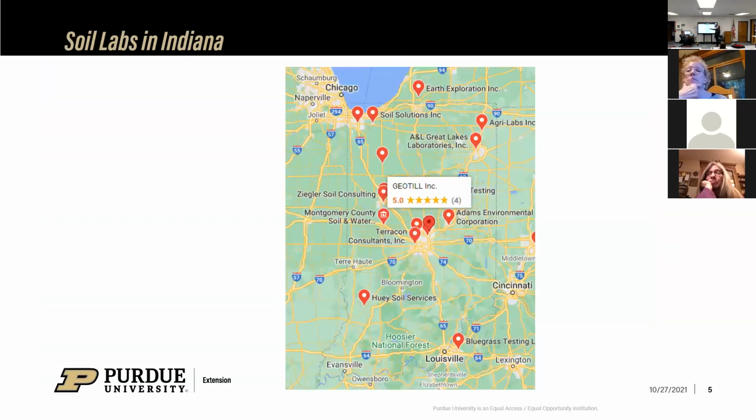So there are different soil labs. You don't have to use the one we use. In fact, there are different soil labs that do different things. A lady called the other day who wanted to know if she had been sprayed by herbicide. She didn't know if her neighbor had sprayed her tree and it died. But you can't just send that to any soil lab.